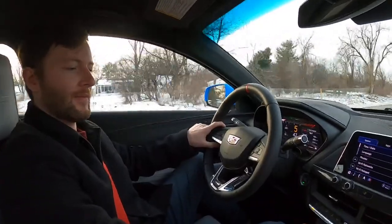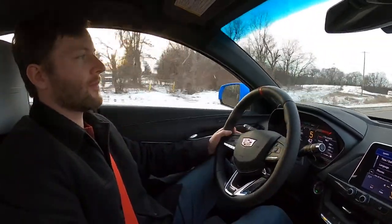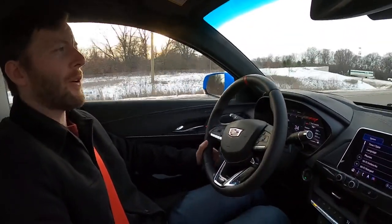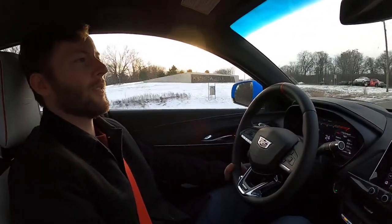Killer is asking if it's a V8 because it sounds like it. It is not. Just a little V6, but a powerful V6. It's not little. It's 3.5 liters. 3.6.